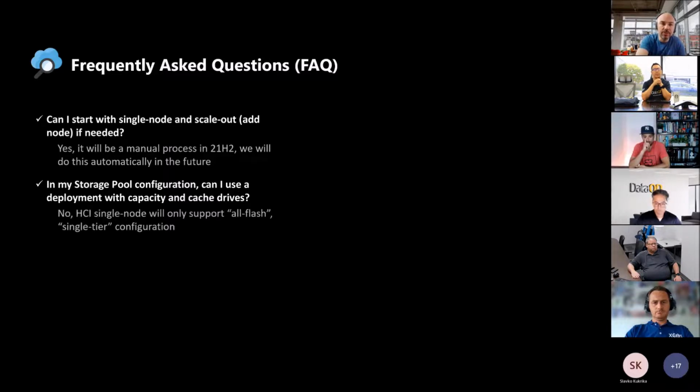So this is what we talked about. Can I actually use a hybrid? Can I use capacity and cache together? No. It is a single tier and all flash, for the reasons that we talked about.